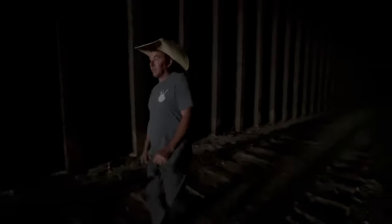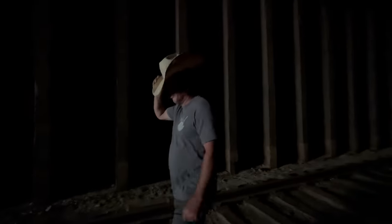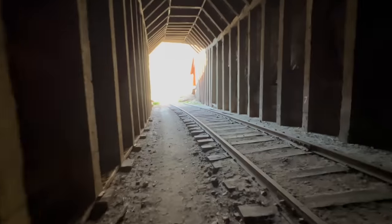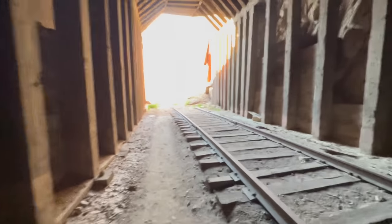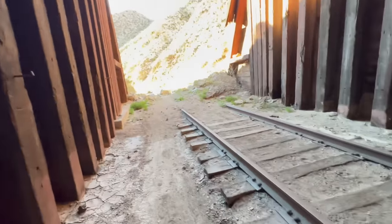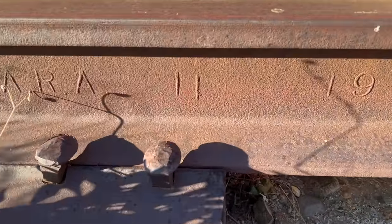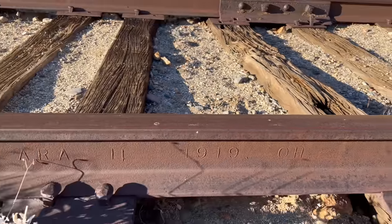You feel like you've walked through the tunnel now? This is a cool tunnel. Yeah, this whole experience is cool. This is definitely a bucket list item. I recommend it to anybody. Get up here, hike it, check it out. That bridge is breathtaking. It's amazing that thing was built 100 years ago out of cedar timbers. Just amazing engineering. Found this date on the track: 1919. Ohio steel from 1919. Pretty cool.